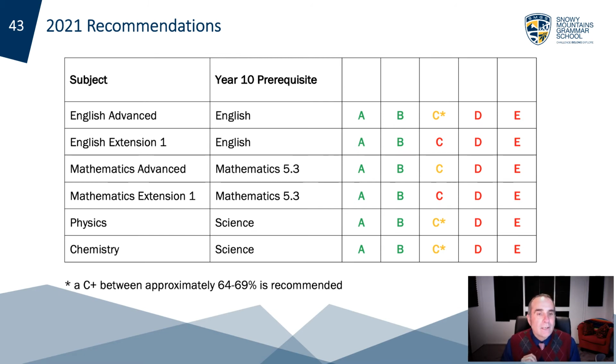Mathematics Extension 1, the co-requisite course for that is Mathematics Advanced, and again an A or B definitely in Maths 5.3. If you've got a C on the cusp and you're doing Mathematics Advanced, you shouldn't be doing Mathematics Extension 1. The other courses there are physics and chemistry. They're the more challenging sciences. Biology is challenging, yes, but it's more the amount of content that's involved in biology. So if you're good at comprehension, that would be okay. Physics and chemistry have some complex concepts that you need to be able to understand.